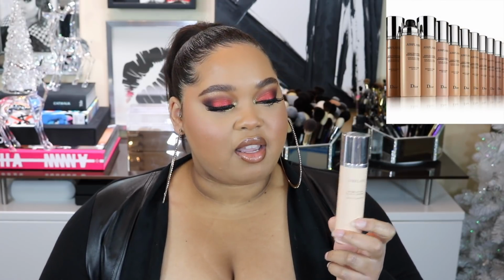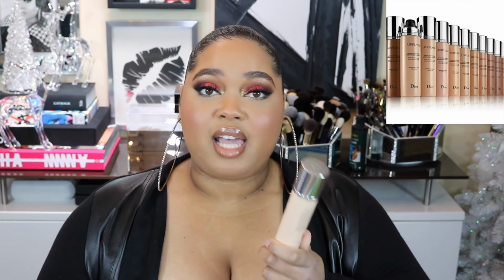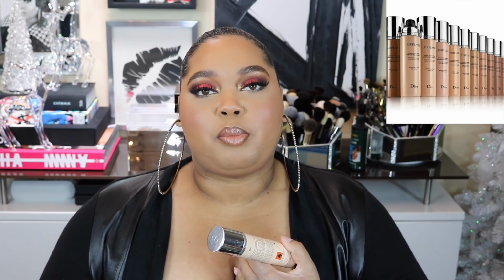My Dior Air Flash. I love this foundation. I already bought a new one. This one is an older one. The new ones have packaging that reflects the color of the shade that you wear. So the old ones, you know, just have all this beige. And I'm glad that they updated it because it feels more personalized to me. But I definitely love this foundation.